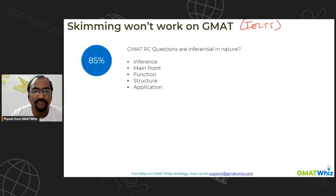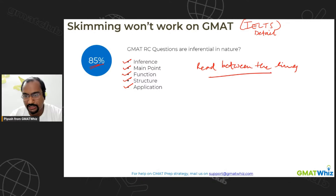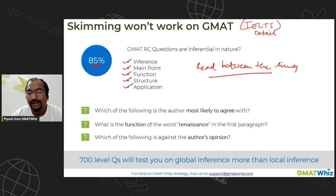GMAT is an inference-based test. In IELTS, you will get detailed questions. Almost all questions are detailed questions. In GMAT RCs, 85% of questions are inferential in nature, either focused on inference, main point, function, structure, application. All of this needs you to read between the lines. You will have the answer in the passage, but you have to draw the inferences. The answer won't be directly written in the passage. You have to connect that information. Okay, and that's what you need to understand.